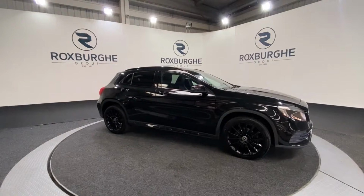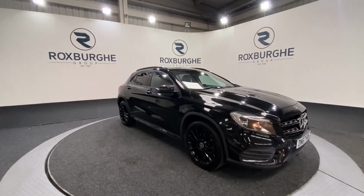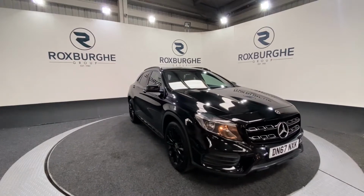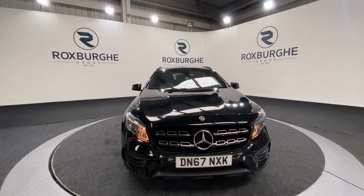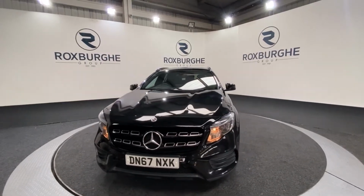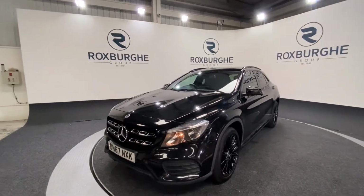Here we have our 2018 Mercedes-Benz GLA 220D 4MATIC. Now this one is the AMG line executive model and comes equipped with that 2.1 litre diesel engine producing 174 brake horsepower, yet still returning 56 miles to the gallon combined. This really is a fantastic looking example, and it's packed with a range of spec.